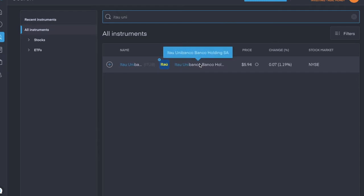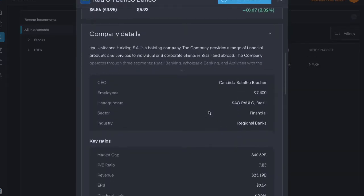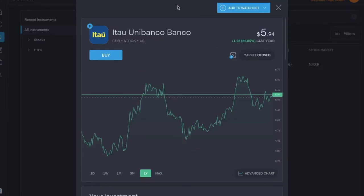So the next one is Itaú Unibanco. It's on the New York Stock Exchange, but I haven't actually received a dividend from them, and I don't know how long I've held them for, so they may have cut the dividend a while ago. So it's a holding company, and it provides a range of financial products and services to individual and corporate clients in Brazil and abroad. It's a regional bank based in Sao Paulo, Brazil. The current dividend yield is 6.36%, with an earnings per share of 54 cents. The PE ratio is 7.83, and the market cap is 40.59 billion. They're currently trading for close to $6 per share.